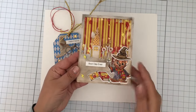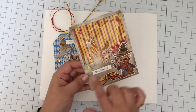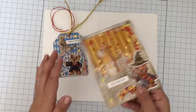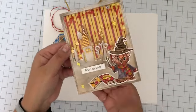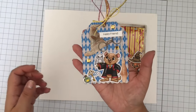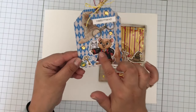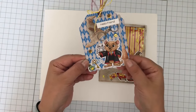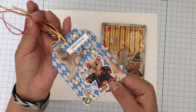So here they are. I love how they came out. I watercolored that quokka there. The book is ephemera, and then I used some of my other watercolor pieces, a sentiment from the Simple Sentiments stamp and coordinating dies, and I love how they shake with all those red balls in there, red and gold. Then I used some Wizarding Provisions, ephemera, a watercolored potion there and some gold sequins, and then some string from my stash.